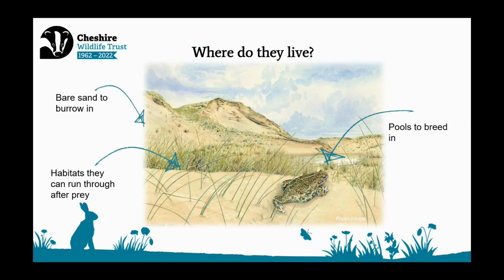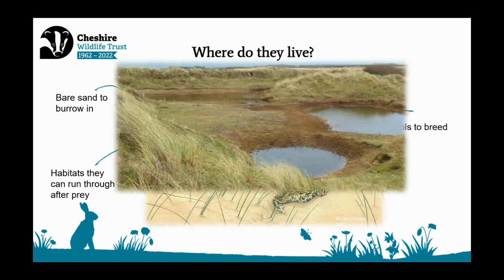They also need lots of nice scrubby habitats that they can run through and catch prey. These toads consume a mix of invertebrate species, which could include a combination of woodlice, worms, and spiders. So here's just a little overview of what could be perfect natterjack habitat here, with the scrubby dunes and the clear areas around the nice sheltered shallow ponds.